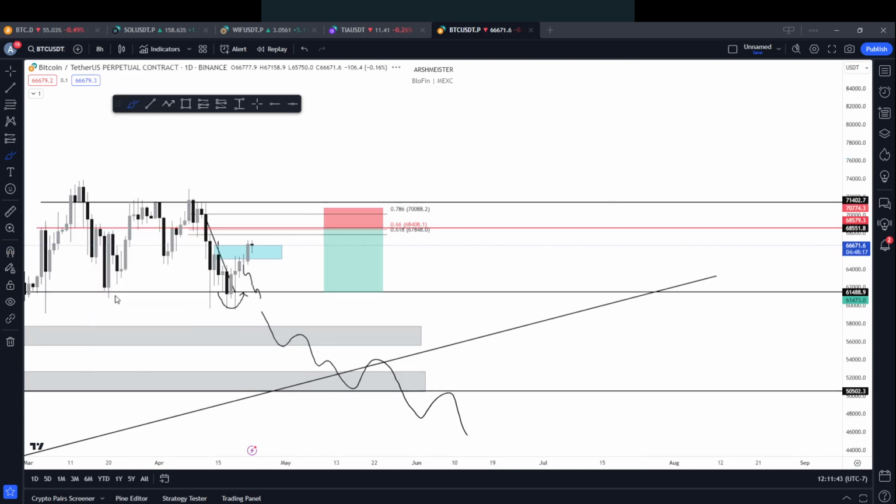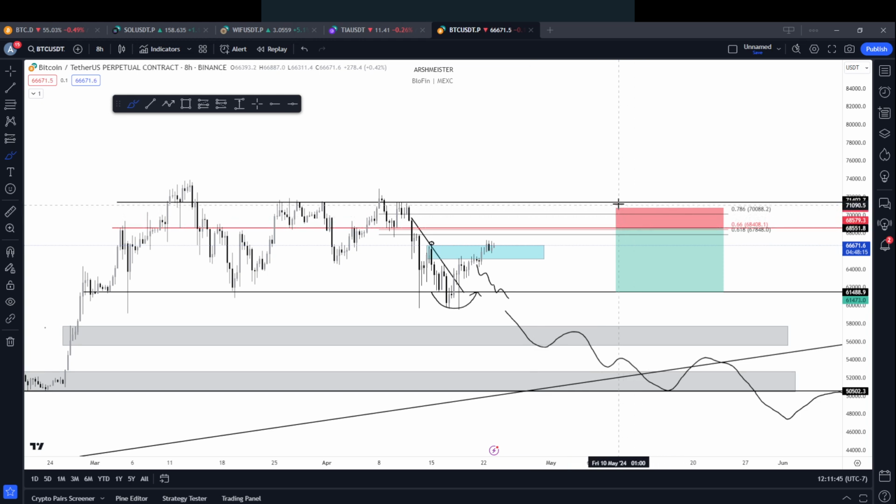Now the stop loss for this, I placed it here because if we flip, I will manually close this short. If we run up and we flip this to support, I will manually close the short. A lot of people are unable to take losses in this market, unable to take losses from coins that are underperforming and rotate capital into coins that are performing, and we all must be able to do that.